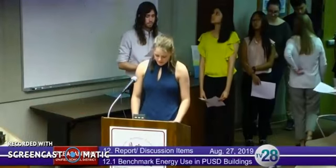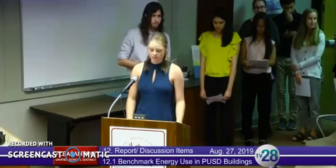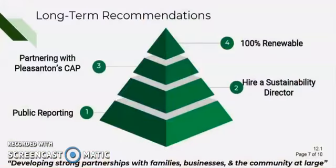These short-term recommendations are important steps towards achieving the long-term sustainability goals that we have developed. First, we strongly encourage publicly reporting PUSD's energy usage. This will educate Pleasanton residents on the district's sustainability efforts and show that their taxpayer dollars are being put to good use. By promoting sustainability and energy efficiency, PUSD will serve as a positive example for other districts and foster students who are resilient and resourceful.